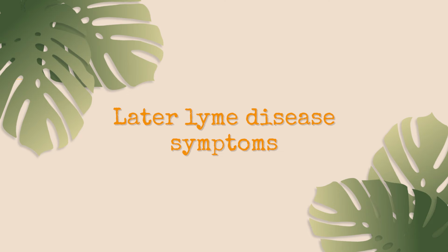If Lyme disease is not caught early and treated, patients can then go on to develop later signs and symptoms of Lyme disease. Typically this occurs months after the tick bite. Those include severe headaches, joint stiffness, arthritis, so swelling and pain of the joints, irregular heartbeat or heart palpitations, meaning feeling like your heart is beating irregularly or quickly, a facial palsy where you have loss of tone of one side of the face, numbness, tingling, nerve pain, and dizziness.